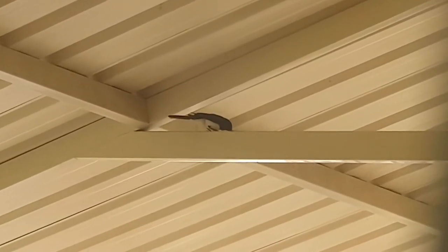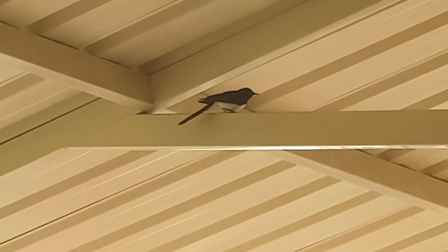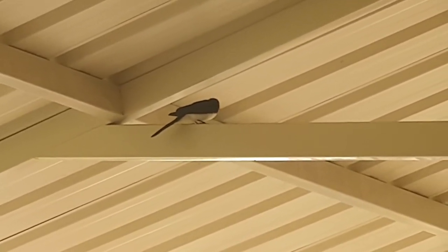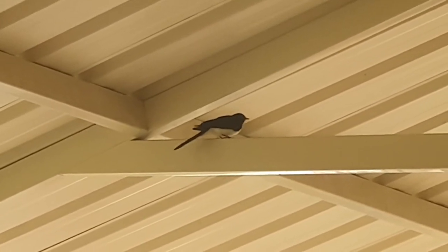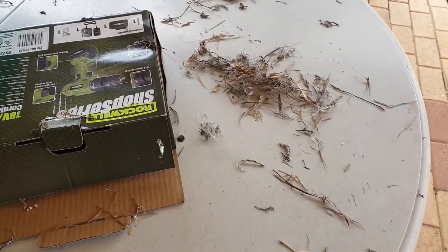Now here the birds keep trying to gather material to build the nest, and they try and try but they just couldn't do it. As soon as they put the material on that patio bar, it just fell down to the table, as you can see here.